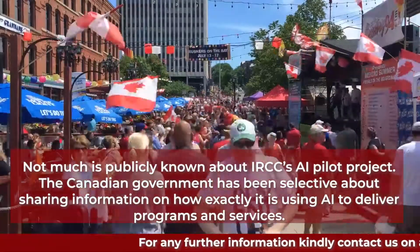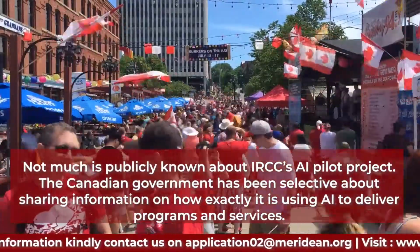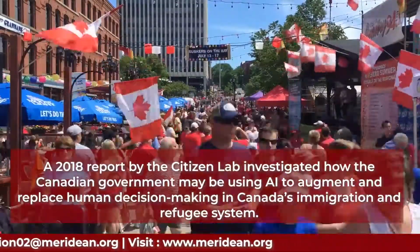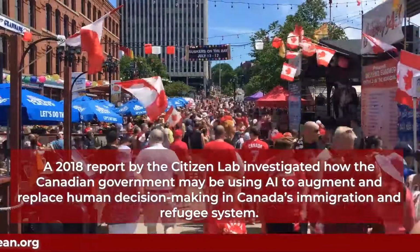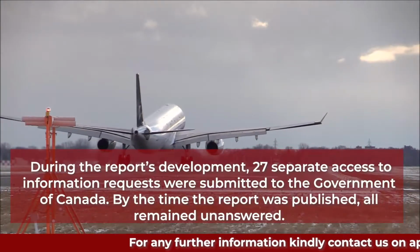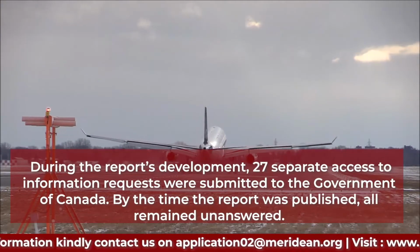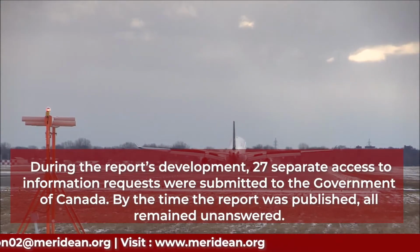The Canadian government has been selective about sharing information on how exactly it is using AI to deliver programs and services. A 2018 report by the Citizen Lab investigated how the Canadian government may be using AI to augment and replace human decision-making in Canada's immigration and refugee system. During the report's development, 27 separate access to information requests were submitted to the Government of Canada. By the time the report was published, all remained unanswered. The case of New Zealand.